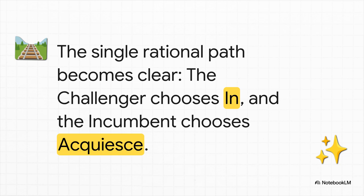By thinking backward, we found the one and only subgame perfect equilibrium. The single rational path is for the challenger to enter and for the incumbent to acquiesce. That confusing, non-credible threat has completely vanished.